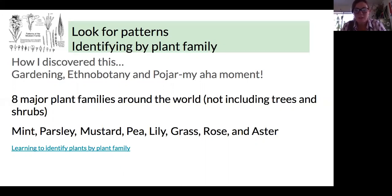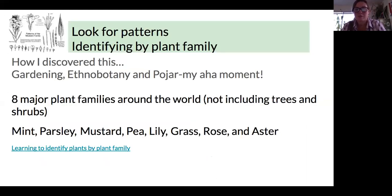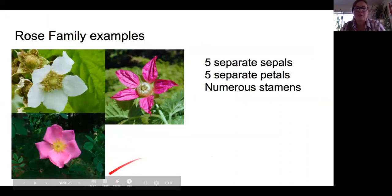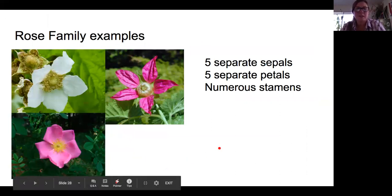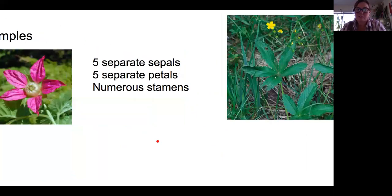Like for instance, the mint family, right? A lot of those have square stems, they have strong smells. So that's one way. Here's another one that's kind of easy to do. This is the rose family. So 5 separate sepals, 5 separate petals, and numerous stamens. So that's kind of the basics of the rose family. So we have our native thimbleberry, our native salmonberry, and our native rose, Nootka. So you can see that they all have that distinguishing characteristic.